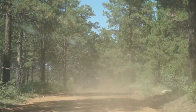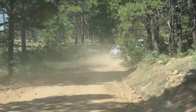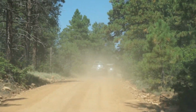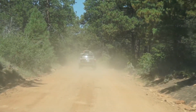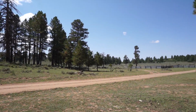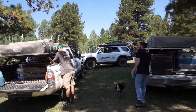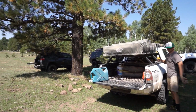Here, this was a beautiful forest I've never been through before. It's close to where Bears Ears is. It was really cool, temperature-wise, not too cold, and we found this clearing here. There's some cattle and ranchers that use the area. There's a nice area under some trees where we had lunch. Stretched our legs, getting out of the vehicle.